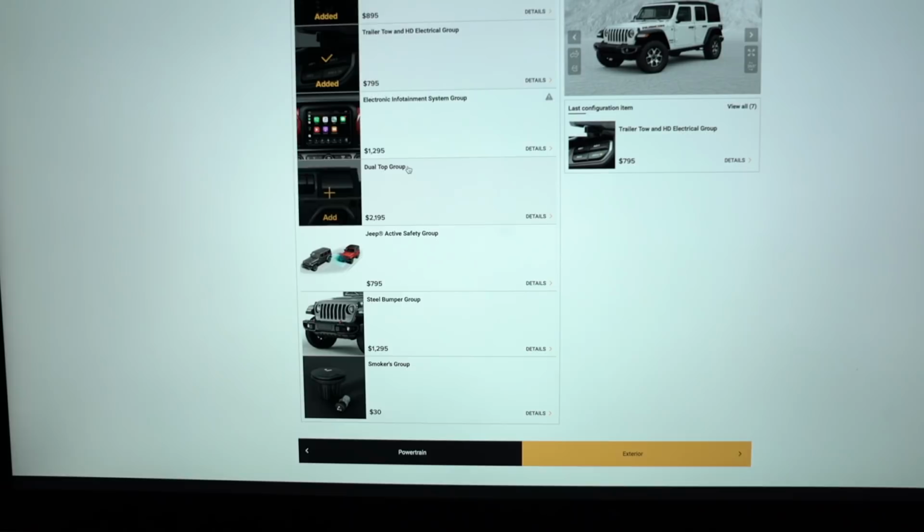So I added that. The electronic infotainment system group, so that enables you to get the 8.4 inch screen instead of the 7 inch.